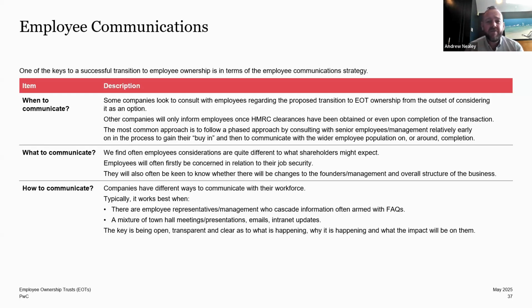In terms of how to communicate, that really will vary depending on how companies communicate with their employees normally. It may well be that for some, there are, say, 15 or 20 employees, and they'll get them all in the room and just describe it all and let them know in that way. Other large companies might have town hall presentations, emails, intranet updates, employee representatives and management at different levels and geographies who will often cascade information. But the key is being open, transparent and clear, and making sure that they understand what's happening and what the impact will be on them.